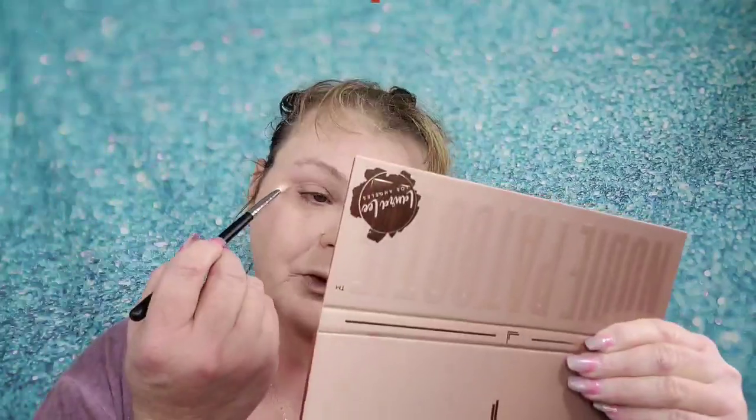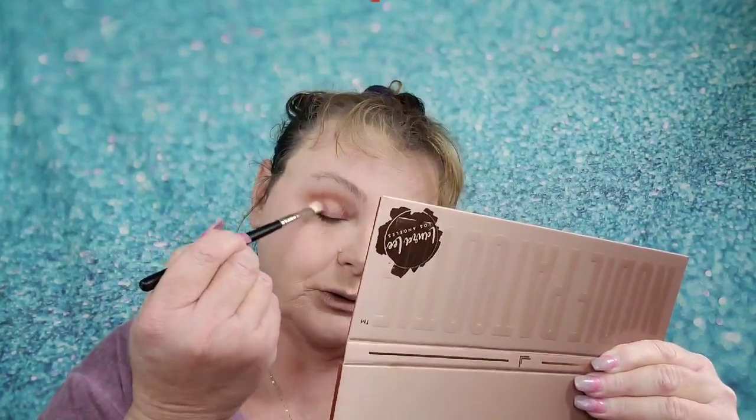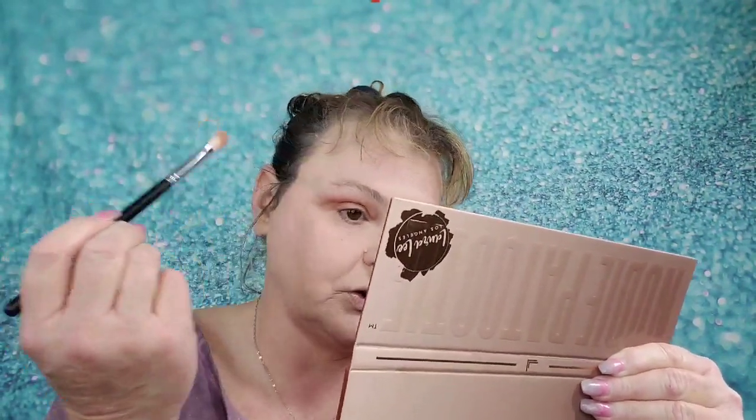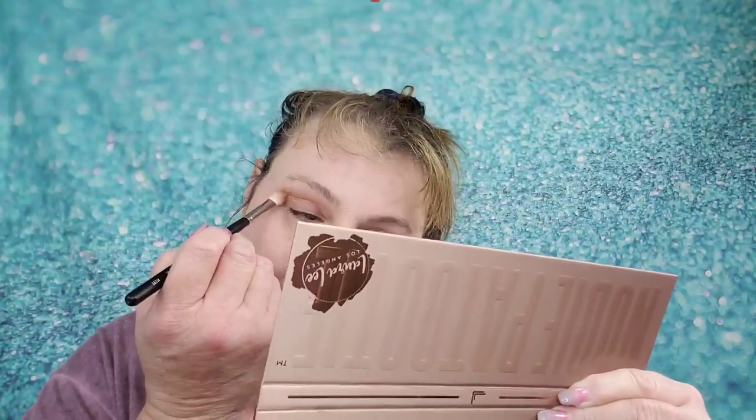I can't say enough about this palette. I really enjoy it. If you are going to splurge on a palette and you want a palette that you can dress up or dress down, I'm going in streaking right here, just so you know what I'm doing. If you want a palette you can use every day and do a whole lot of everything with, I should have taped my eye off, but oh well. This is the palette for you.